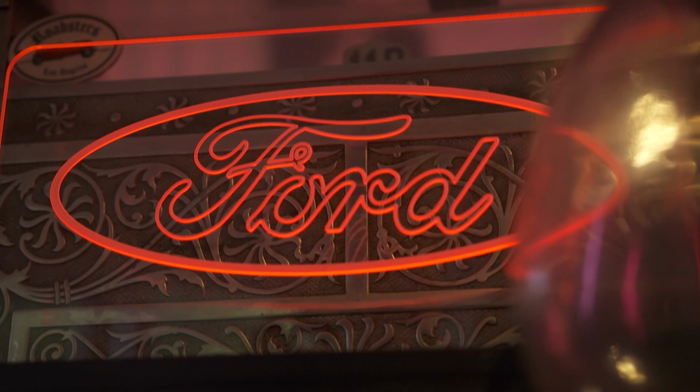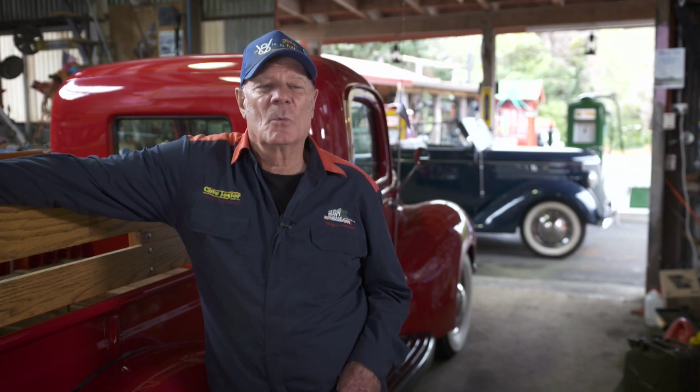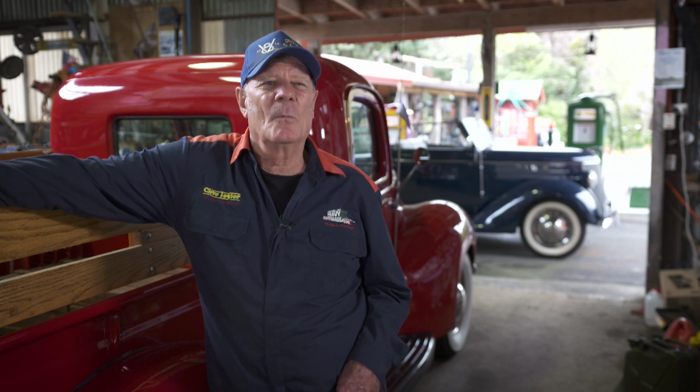The diner got too small. On a Friday night, you wouldn't know who was turning up. And then in the weekends or whatever, so we decided we needed something a wee bit bigger. What can we do? We'll build a saloon.